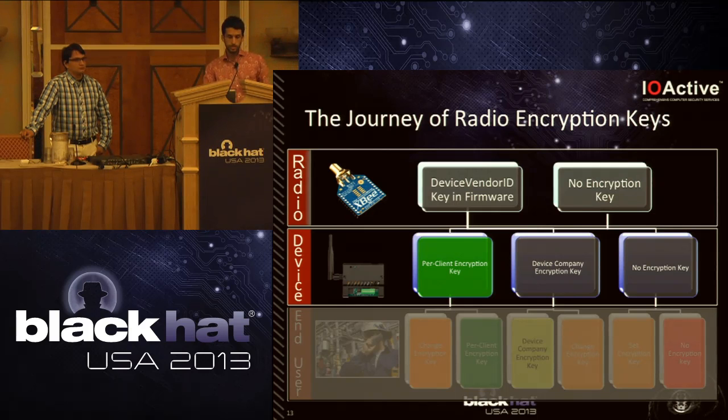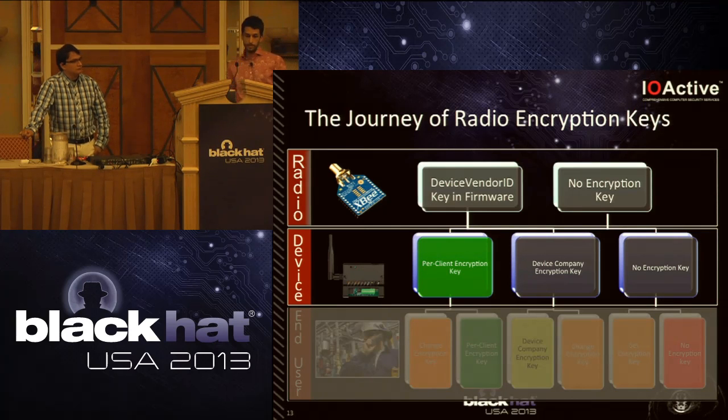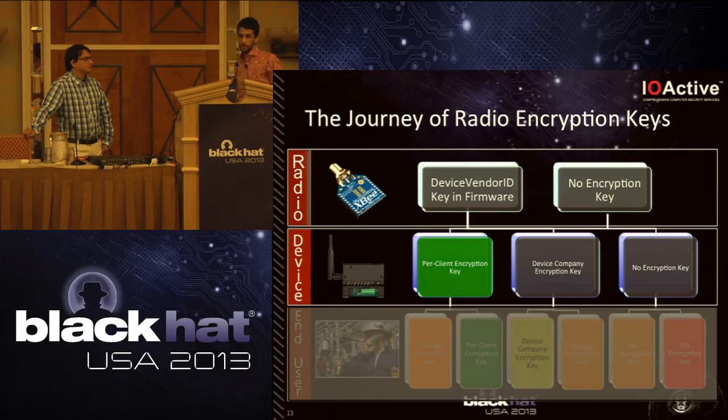So they tend to set an encryption key when the device is already assembled. The device manufacturers have three choices. They can, for example, set a per-client encryption key, so they track each of their customers, and they know that customer will have a special key, and all the devices brought to them will have that key. Another way is that the company selling these devices uses just one key for all their customers, and we will see why this is not a good idea.